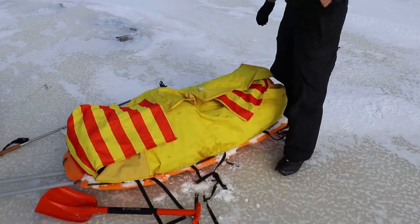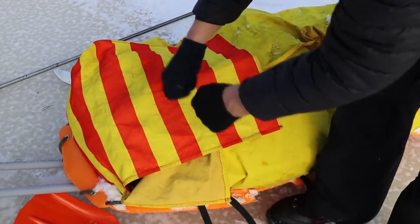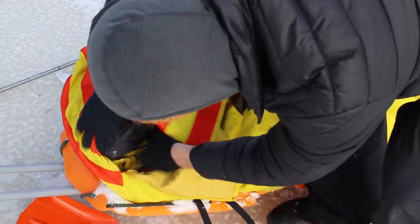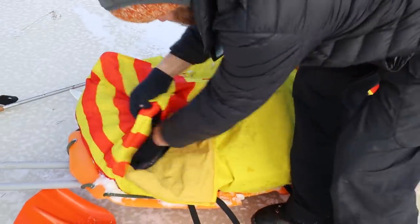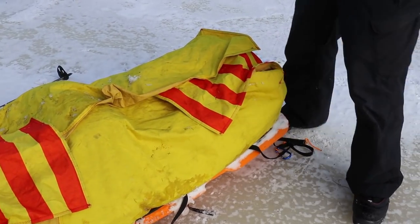Things you want during the day, like more layers, your lunch, water, all go in the front. You can just undo one little buckle, reach in there, grab your mitts or whatever you need for the day, and that goes on the front. And then you try to spread the weight out the best you can.